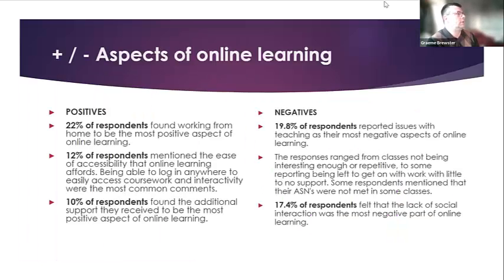Positive and negative aspects, just a couple of positives. 22% found working from home to be the most positive. However, 10% found that the additional support received by learning support was most positive. However, there were some negatives. Almost 20% reported issues with teaching as the most negative aspect. Responses ranged from classes being not interesting enough or repetitive, to being left to get on with work and not having any support, or additional support needs not being met.